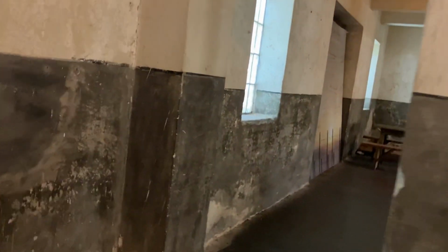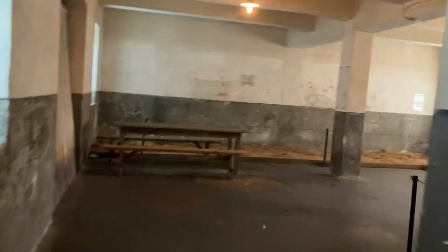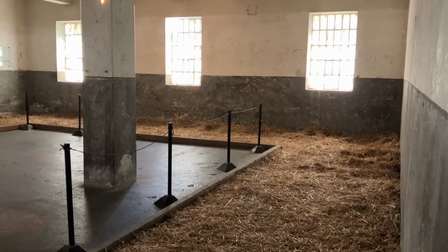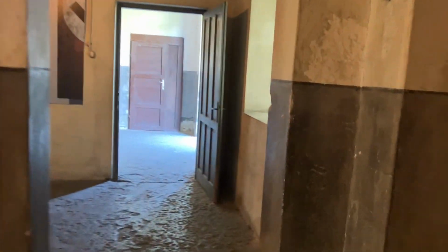And this was the second breakout. I read their account. They got out for a few weeks and then they were recaptured and brought back. And I imagine they were killed. Yeah. I don't know what this is all about. Maybe how they housed, I don't know, animals or something there. I don't know. Let's go outside and check out what it looked like from the outside.